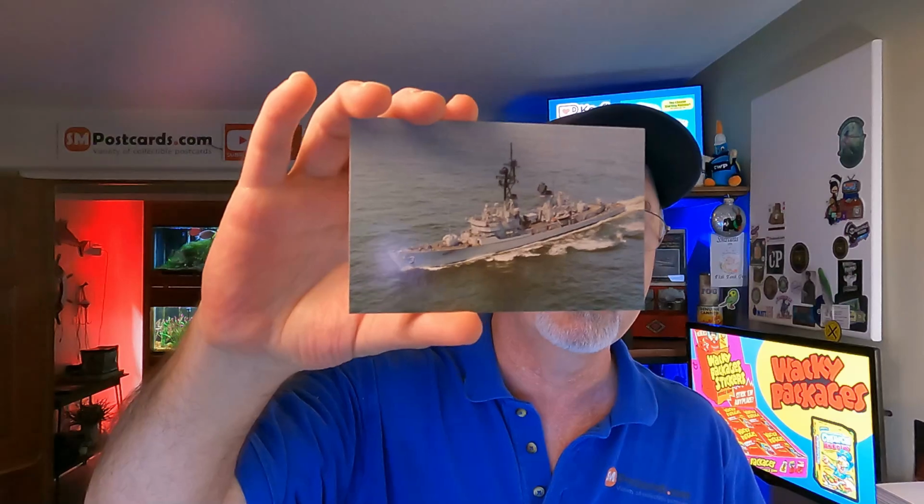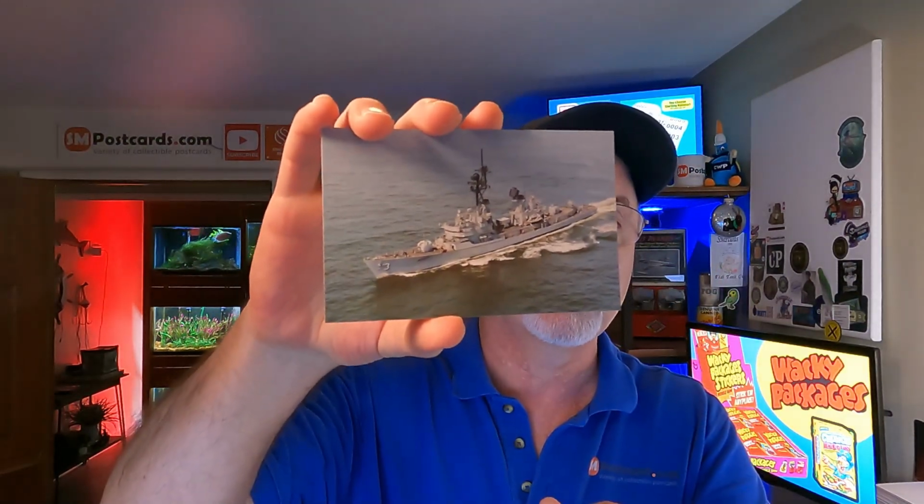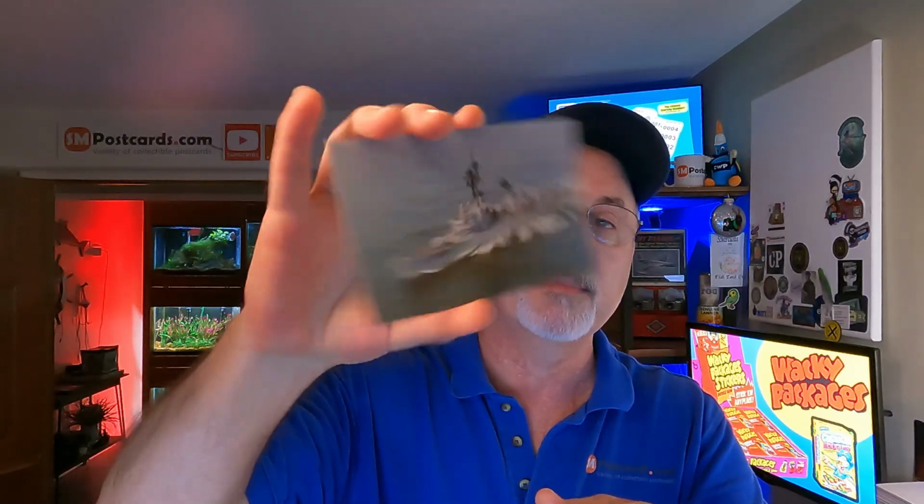This naval ship, USS John King DDG 3, is a publisher card that they bought, the club chrome card. I probably have 100 or so of those left, maybe more, and that sold for $4.75.